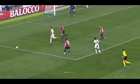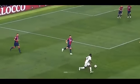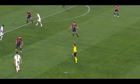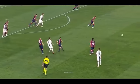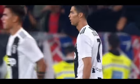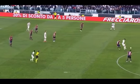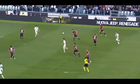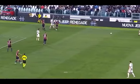Lovely pass back to Matuidi. We'll have to turn back from the byline though. It's just effortless at the moment. Around the top of the 18-yard box. Substituted, but not had much to work on. I think it was always going to be the game for Max Allegri to just try one or two things, knowing his team was going to dominate the ball at home.